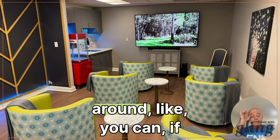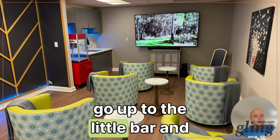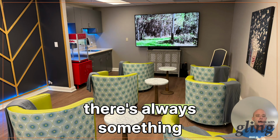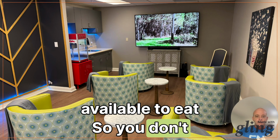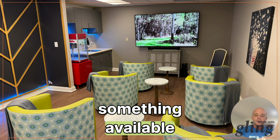There are also refreshments around. If you're living in this assisted living, you can go up to a little bar and get a banana or some snacks throughout the day. There's always something available to eat, so you don't have to worry about how you're going to bring in extra food or sneak your snacks. There's always something available for you.